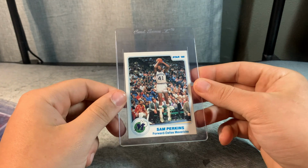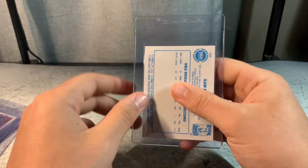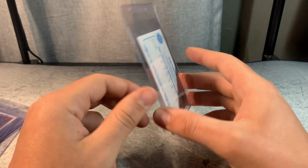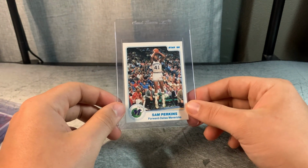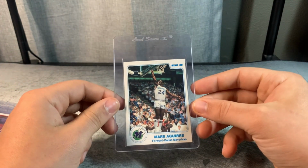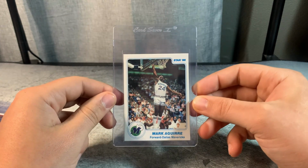So Sam Perkins is a guy, not this exact card, but a different Star card I sold in the past. It graded an 8, which I thought was an undergrade, and I thought I was going to break even on it, and I think I ended up making over 40 bucks on it. So that just kind of shows you that there's some markets out there that are kind of untapped, and the Star market for PSA is something that I've noticed, so I'll share my secret with you guys, so be on the lookout for them. Mark Aguirre.